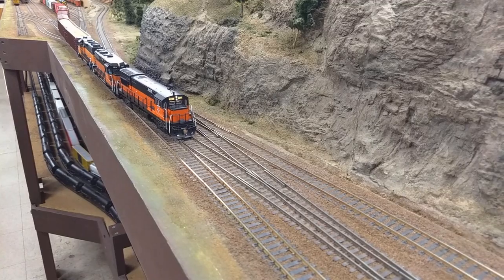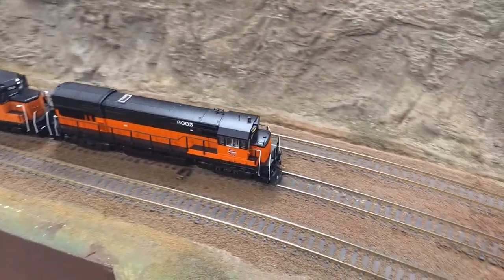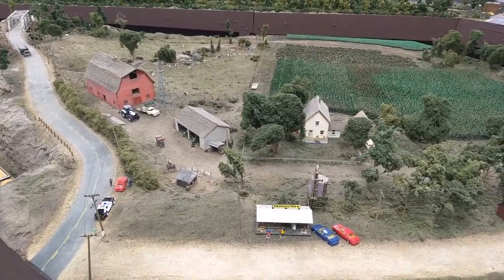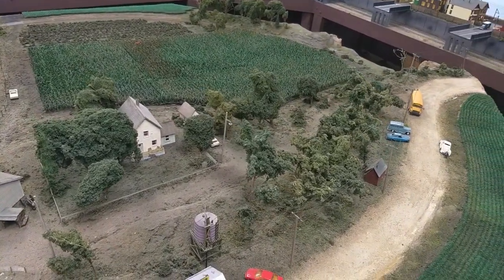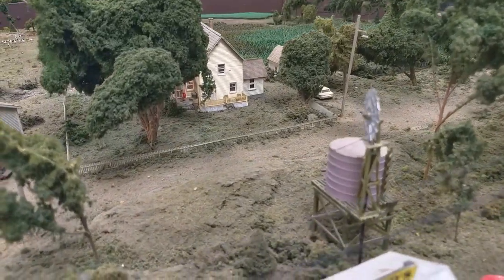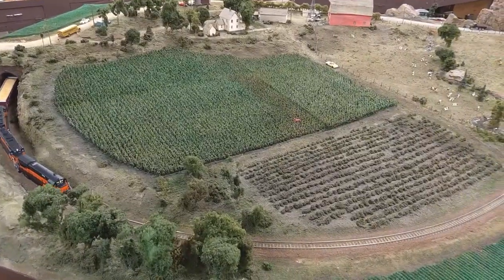As we head out of the yard to the branch line, we will pass the switch lead track for working in the yard, as well as the locomotive idle track. From there, we go through a tunnel under this farm scene. Now, this farm scene is actually pretty unique because 2 of the fields we have modeled on this farm are actually made out of turf from the old Metrodome.